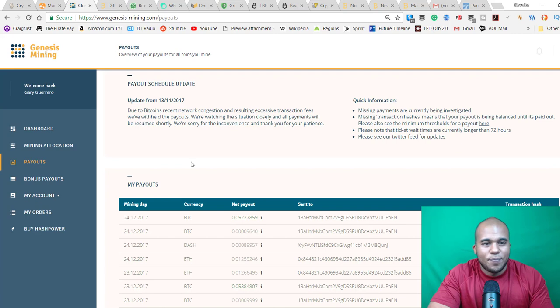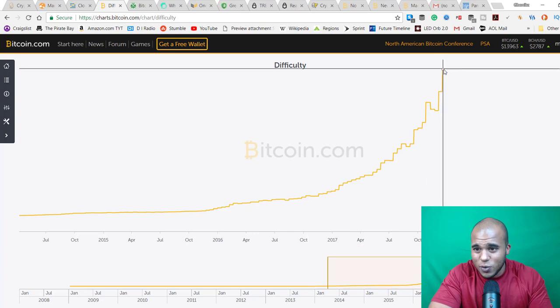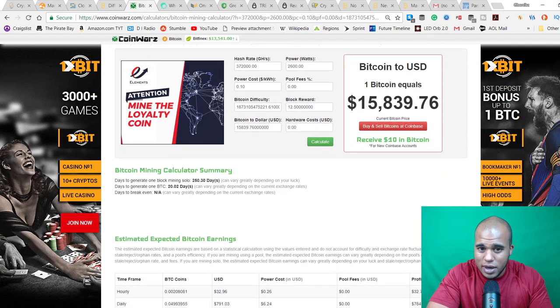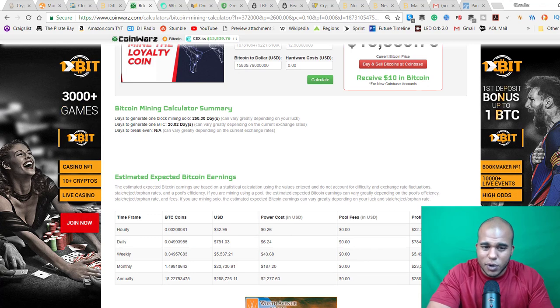So next we got Genesis Mining, and today I got paid 0.052. I've been looking at the difficulty. According to Bitcoin.com, supposedly it went up to 1.9, but if you look at Bitcoin Wisdom, it's actually at 1.8. I know it definitely went up sometime in the last week. I'm not sure. The Bitcoin Wisdom website seems to be down or something. It's frozen, but it did go down, and now annually I'm only getting 18 BTC a year, which is 286,000.